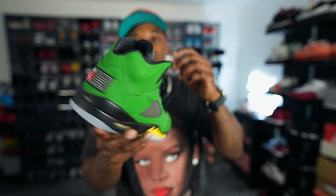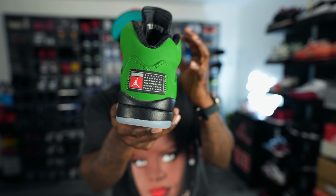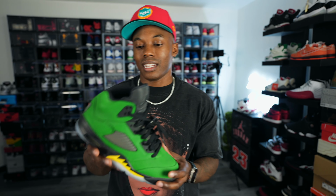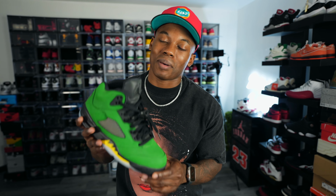I forget which one it was, but you got that same little tag that everybody hates, the Jordan tab with the quality inspired by the greatest player ever. But these right here, man, super clean. I almost sold these a couple of times. Every time I was about to sell them, I was like, nah, bro, I gotta keep these things. But here you have them, bro. Air Jordan 5, Oregon Duck, PE-esque, if you want to call it that, man.